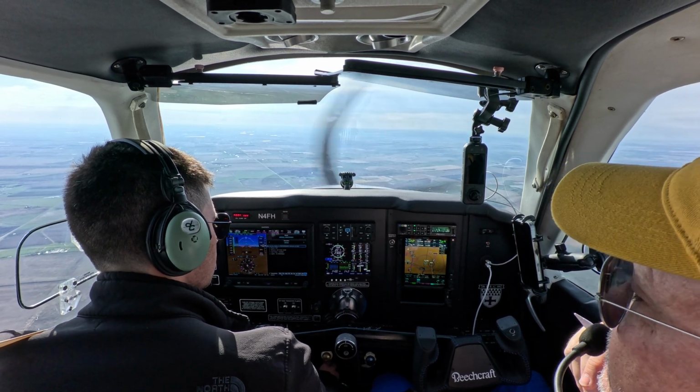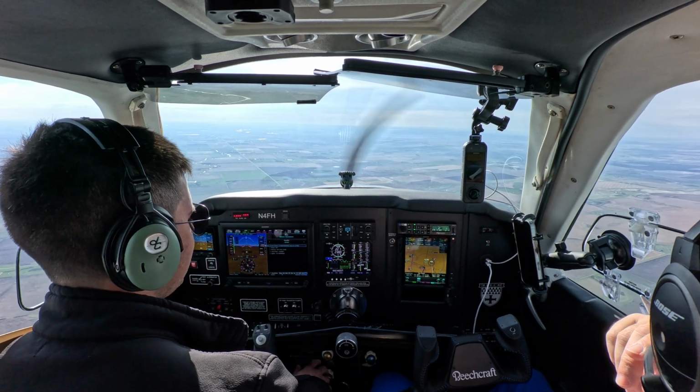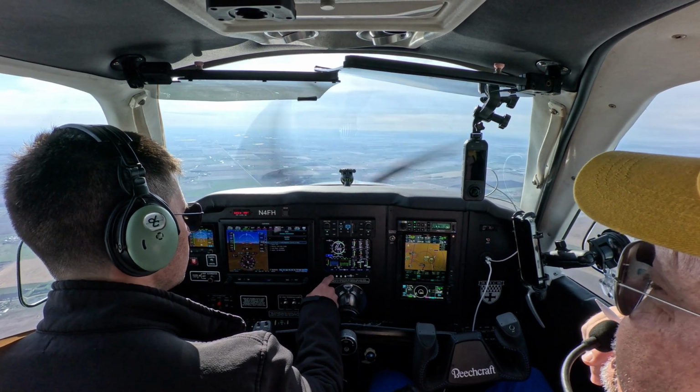Certainly nice. Had a pretty good tailwind, if I remember correctly. That only shows 4 knots, though. Well, I guess when we turn more we'll get more, because there's 9 in the crosswind.